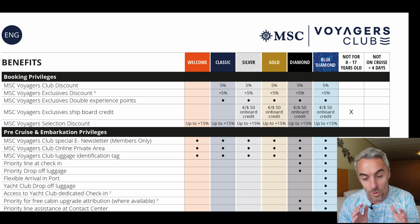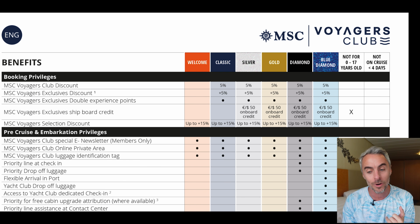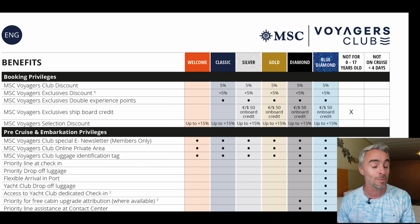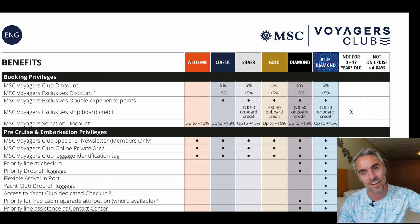So the ones up top, the booking privileges, I'm not really going to go through those because we just talked about them. What I will call out is that once you're in the program, you will get 5%. You then can get another 5% if you book 12 months or more in advance. You're also going to get those double points that we talked about from booking in advance. And more importantly, one of my favorite benefits here is you get $50 of onboard credit if you book 9 months in advance or more.